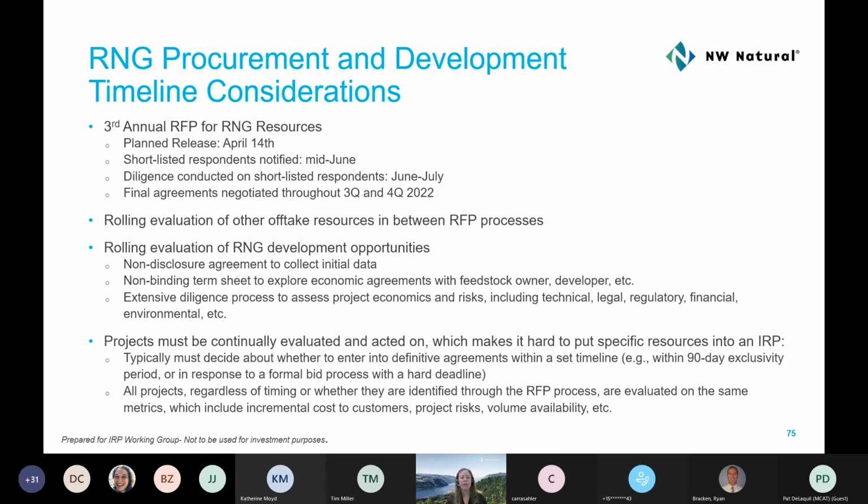So there are a lot of different ways that we go about procuring RNG and evaluating projects for development. So I'm going to spend some time talking about what that looks like and what we do. And ultimately, no matter what the RNG resource is and how we have found it or procured it, we really try to compare them on an apples to apples basis, which Ryan will go into a little bit about how we really do that. Because RNG resources come to us in a lot of different ways.